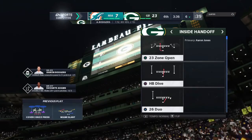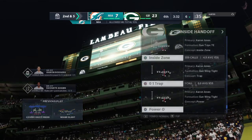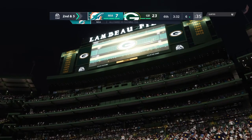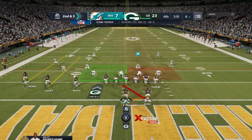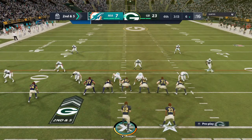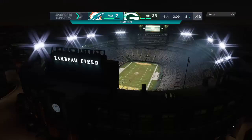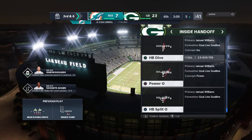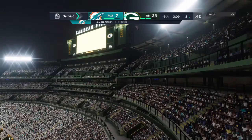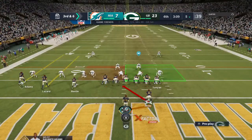Slant to Adams, and he'll take this one up to about the 6-yard line. 5 yards on the catch there, brings up second down at the 6-yard line. Out of the shotgun, it's Jones. And he'll be hit and dropped for a loss at the 5-yard line. Now the Dolphins going to burn the first of their timeouts. That'll leave them with 2 remaining. We'll be back after this.